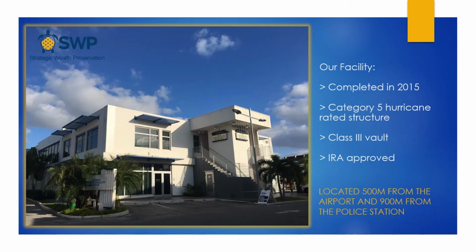I'm not necessarily going to harp on this one very long, but I wanted to include a few images of what a storage facility looks like. When you talk about gold storage, what are we talking about here?